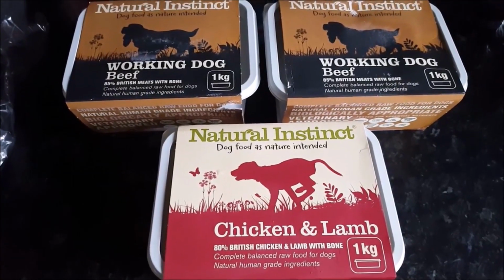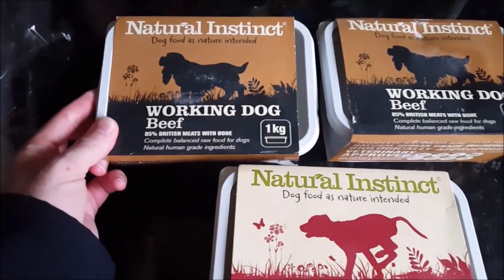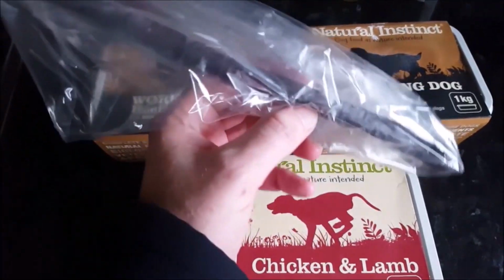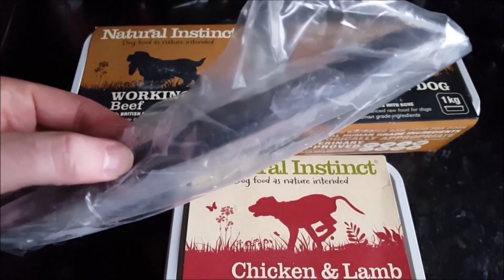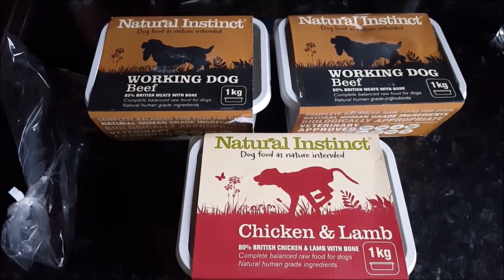So we picked up Magnus's food for the week. Got some Natural Instincts working dog. Got some chicken and lamb and some beef. These 1 kilogram tubs. And a little dental chew stick for him as well. So hopefully enjoy this week's dinner.